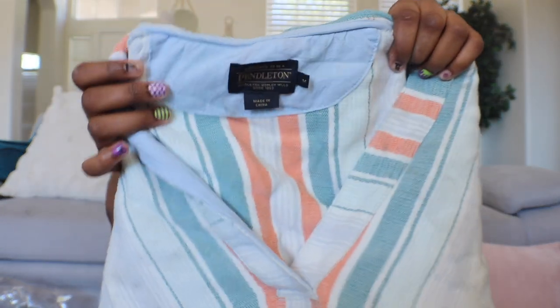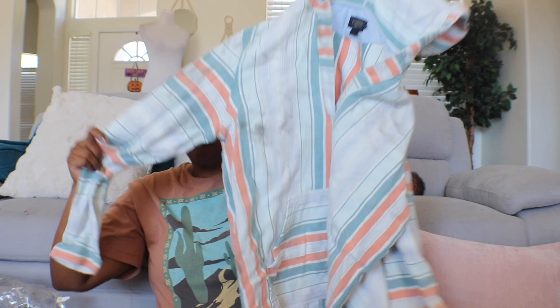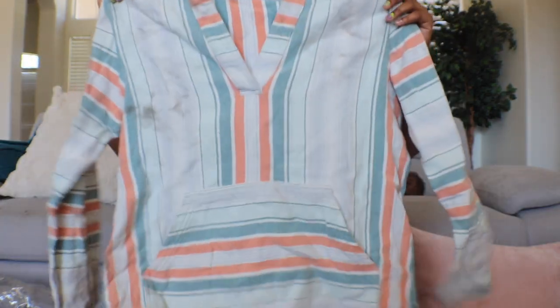Oh yeah, I was super happy to find this. So this is Pendleton. It's a size medium, and it's a pullover jacket or sweater. It's really nice. I actually really like this. I love the stripes. I love the colors. It is a little dirty, you guys probably saw it, but I was really happy to find that.